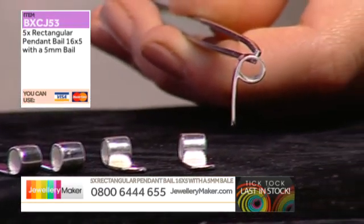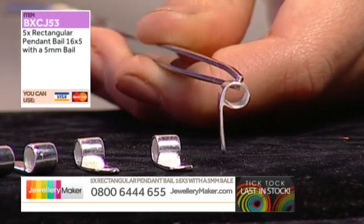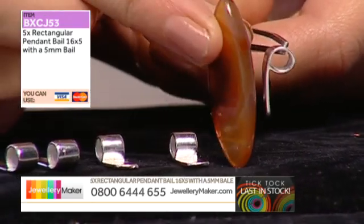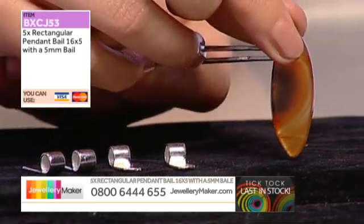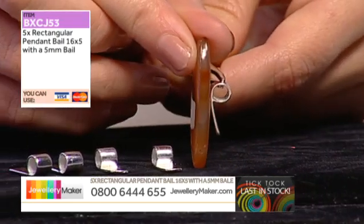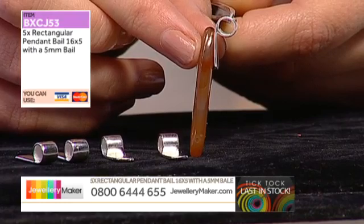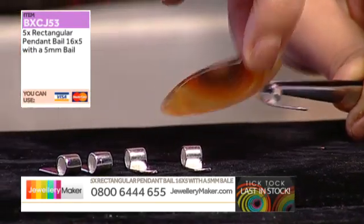You need to put it on a flat surface, of course, because this is where the back would go. So I wonder if I can show you. Say this is my gemstone. You can pop this onto the back like so, and then you can have that as your drop. You can hide the bale if you want to, or you could do it right at the top to give you a bigger drop. You could even do it sideways, can't you, and have this dropped as an eye shape.